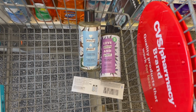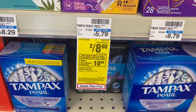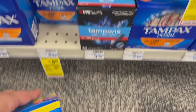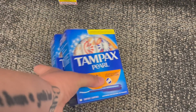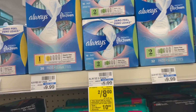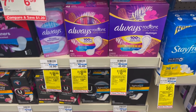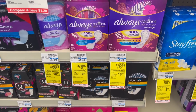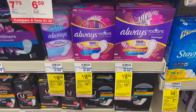So now we're going to do our spend 30, get back a $10 Extra Buck. So we're going to grab some feminine care because this is really such an amazing deal on the feminine care. I'm going to grab 2 of the Tampax at 2 for $8. And then I'm going to go over and grab some of the Always pads, also 2 for $8. But if you really want to maximize on this deal, I have seen some people get also the Always liners because we have a $3 off $2 digital coupon for this and a $3 off $2 paper coupon for this. I am not going to grab those.